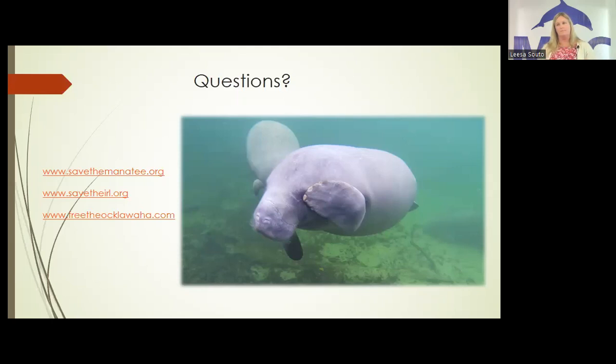This is more of a MapQuest question. How do manatees get to Blue Springs from the Indian River Lagoon? I'm kind of curious about that. They do have to travel up the coast, so they cannot access Blue Spring directly from the Indian River Lagoon. They have to find an entry in through the St. Johns River system.